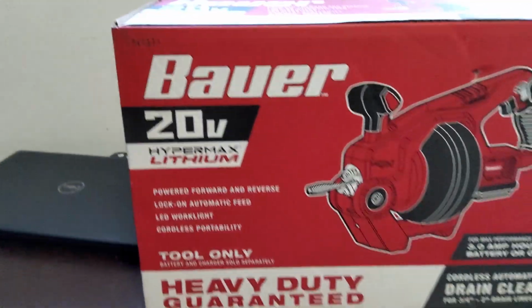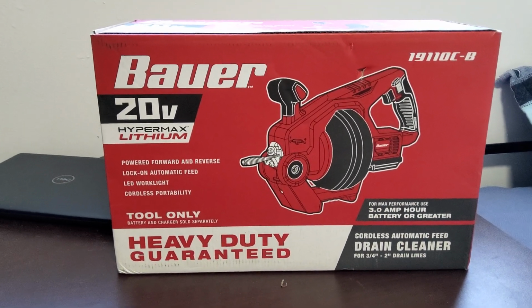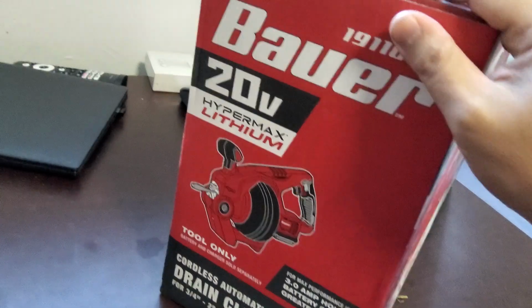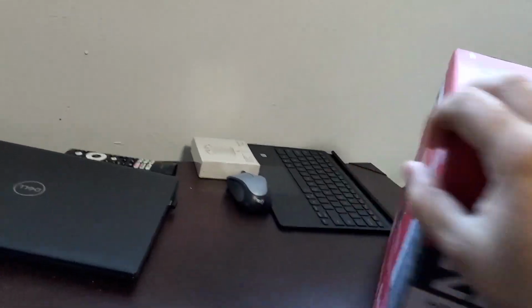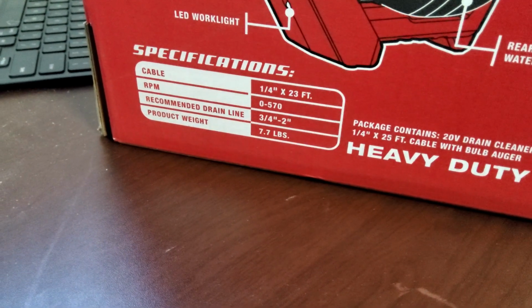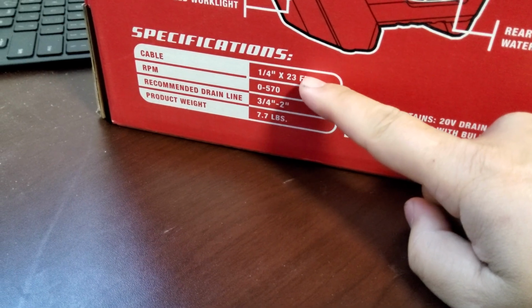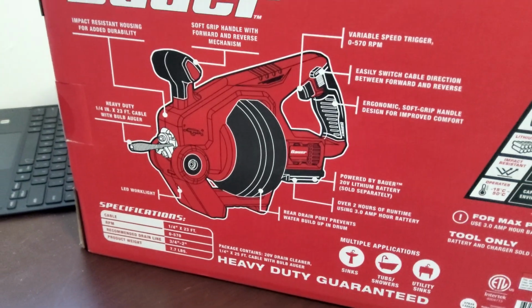On the side of the box, sorry, my camera. You know what? How about I'll just flip this around and show you guys. Like I said, I got this with the 25% off, and it came to roughly close to $60. But if you had to buy this, the retail price is $69.99. After tax, you're looking at probably $70-something. They do have a different one. This one is 23 feet, excuse me, 23 feet. The other one that they have is 25 feet.